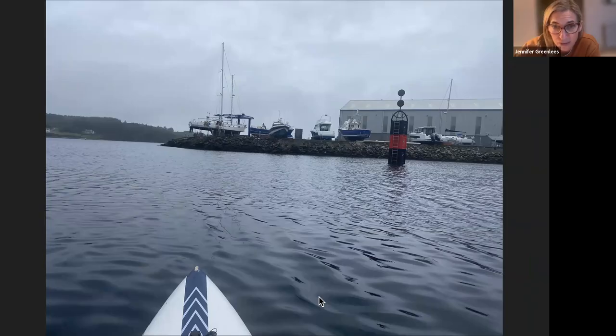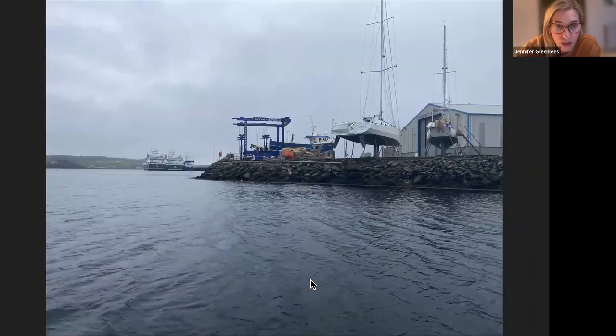So finally, this seemed to take us a long time. It's probably because we stopped and took so many photos and chatted. But finally, this is us coming into Killybegs Harbour. It's a very long inlet as well, so it was misleading. You paddled for hours and it was starting to get dark. But this is us just starting to come into the harbour. There's a lot of big ships here, fishing ships.